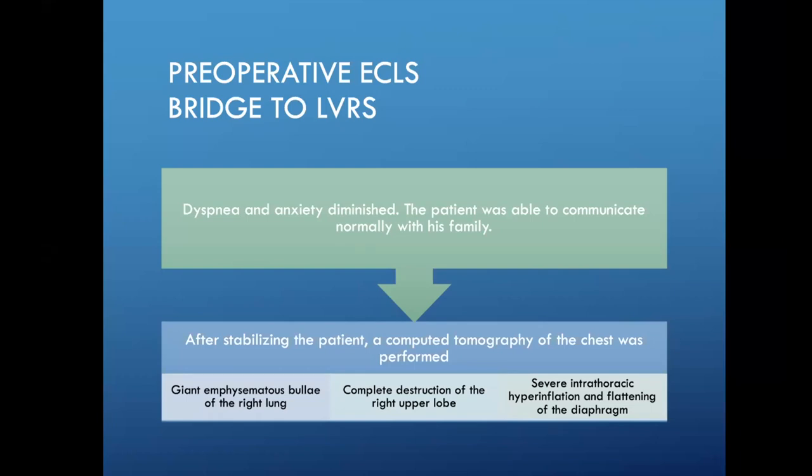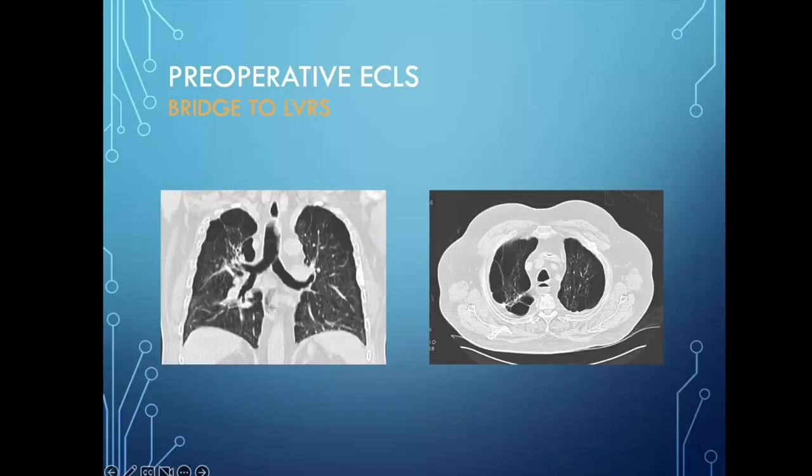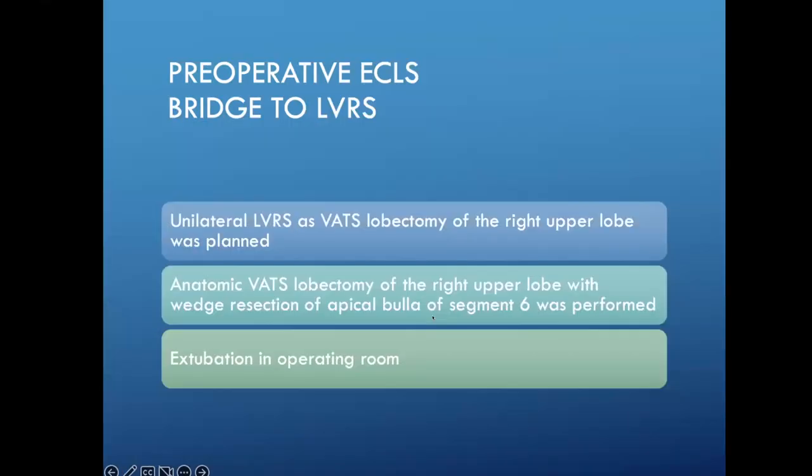So we talked to him, and we told him, all right, we're going to perform a CT scan. And we did that as well. We have seen that the right upper lobe was almost destroyed due to this emphysematous lung, and there was a severe endothoracic hyperinflation and flattening of the diaphragm. You can take a look at this destroyed right upper lobe here with a lot of bullous emphysema and also the flattened diaphragm.